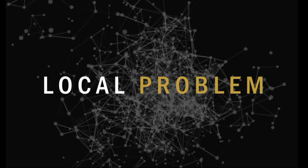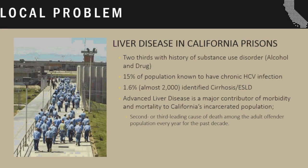So our local problem. In California Correctional Healthcare Services, the California prison system, that is, we have 125,000 inmates, and we have about 2/3 of our population with substance use disorder. 15% of the population is known to have Hep C infection, and about 1.6% or 2,000 of those are identified with cirrhosis, ESLD, end-stage liver disease.